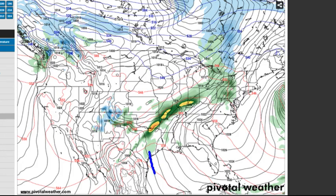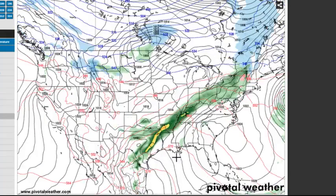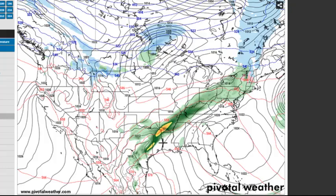You can see we've got a pretty strong onshore component, which hints at a bit of a low-level jet, so we may see storms tomorrow night also. So this is about 3 in the morning. You can see the activity moving into East Texas there.